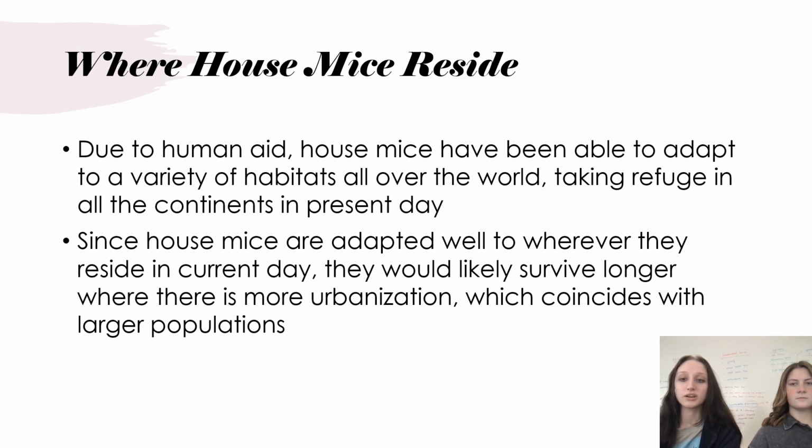As mentioned, with higher amounts of humans comes the increased availability of shelter and food for these organisms. With more urbanization comes more humans, and more humans brings the ability for the mice to live. Due to their adaptation to all environments, it is likely that the climate or terrain of the environment may not matter as much as the presence or lack thereof of humans.